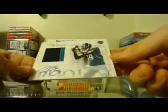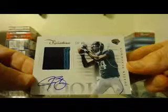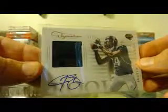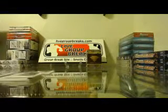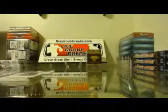And I believe that's jersey numbered. Justin Blackmon, RPA, 14 of 49. Three color RPA. So you got 2 three color RPA autos. Yeah, well, there's still time. I definitely wouldn't count them out. Somebody's going to take a chance on them, especially down the road with maybe a better quarterback. Yeah. I count on that more than him not. I might as well be fair.